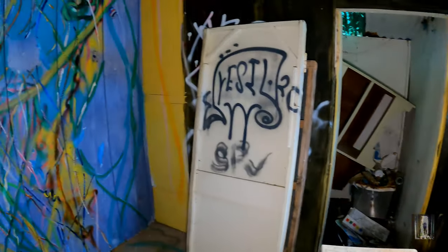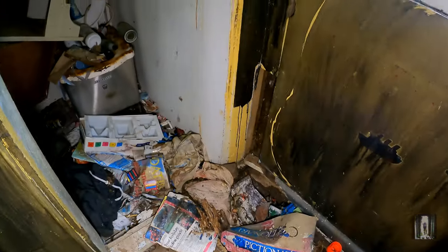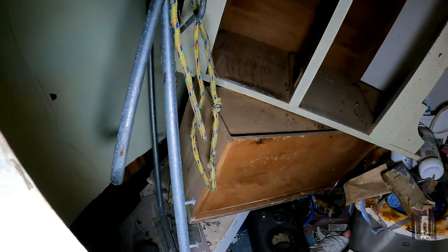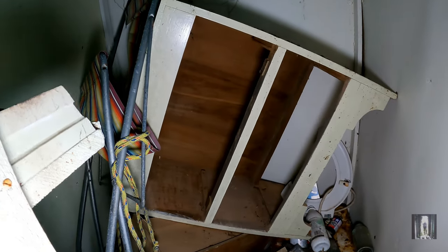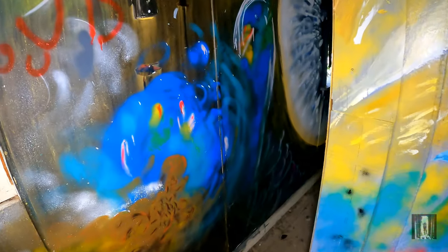Chemical toilet system there. This would have been the bedroom. Another rotting hole in the floor. Oh yeah, that's the shower. You see the chair where you sit in the shower, that would have been a drain and a toilet all of the shower. And a lounger chair. May have had a deck at some point.